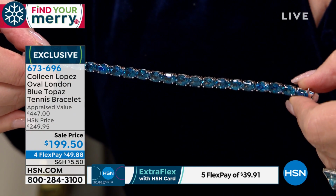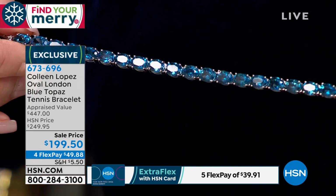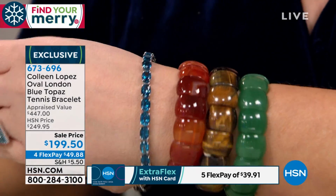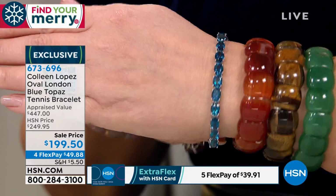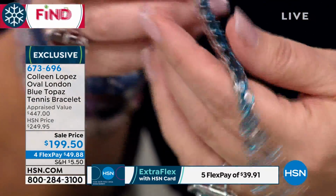27 carats of gorgeousness. This is $199.50. Oh, that is incredible, you guys. Yes, another birthday present, to me from me. Look at that.